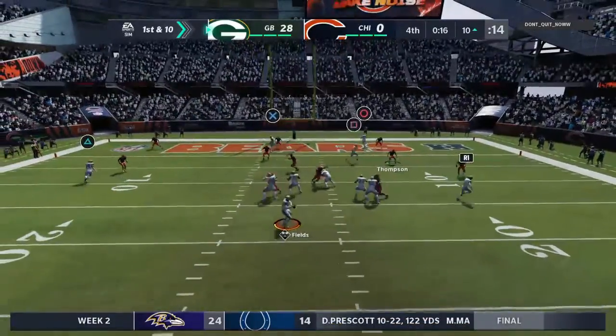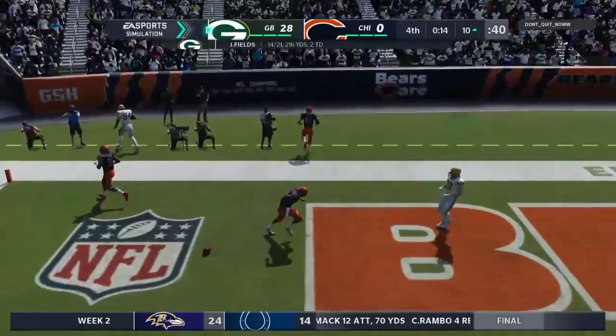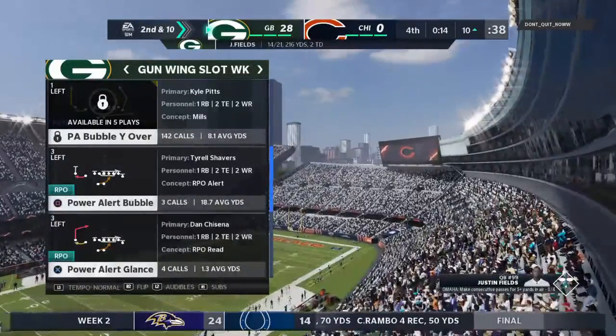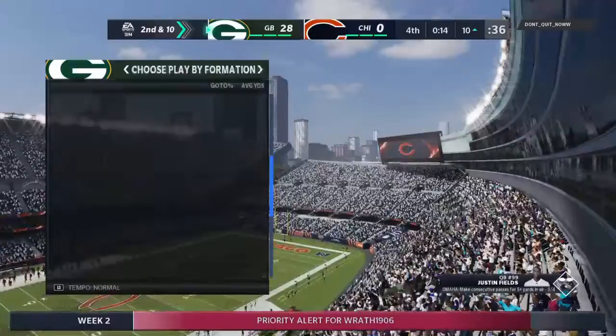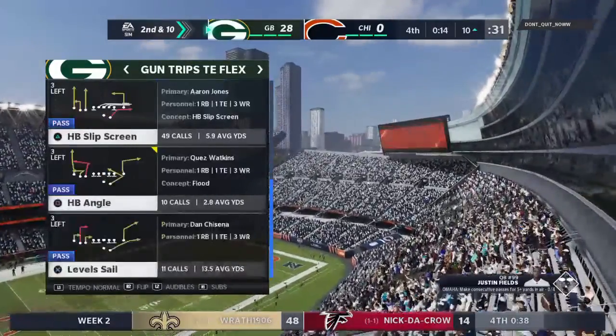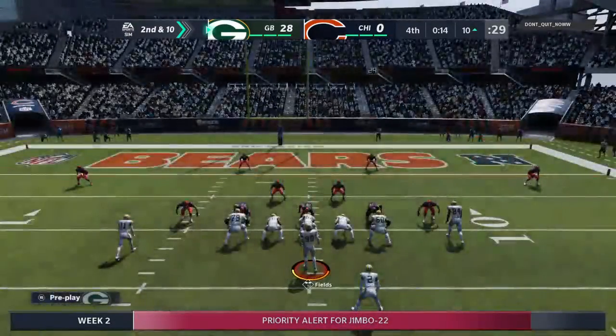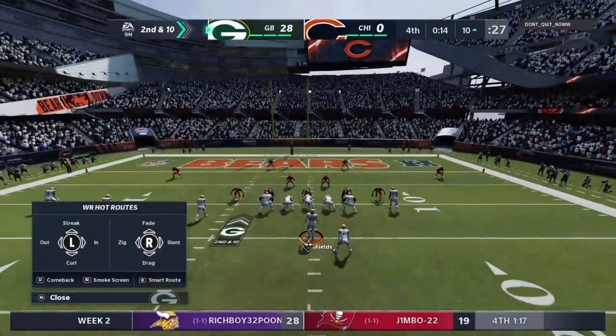That one looks like he'll throw here. End zone, but it's incomplete. It seemed like it was floating in the end zone. It's second down and 10. So after the incompletion on first, now second and 10.